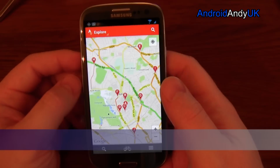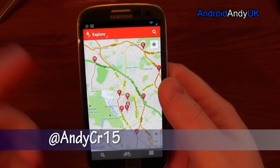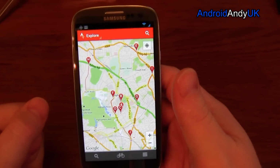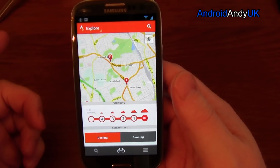What I've started doing now is using my tracks to record my journey. Then I'll upload the GPX file into Strava and Endomondo, and it will tell me if I've done any fastest segments. So that's quite good. You don't actually have to have used this app for it to work.